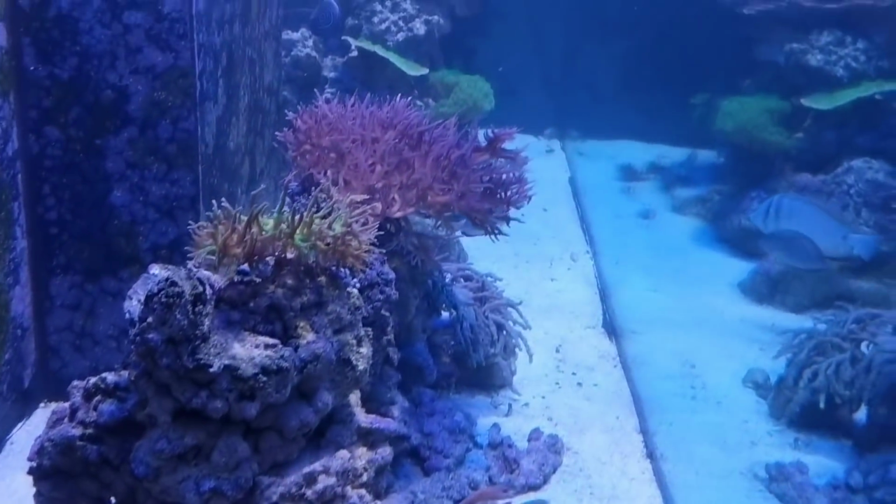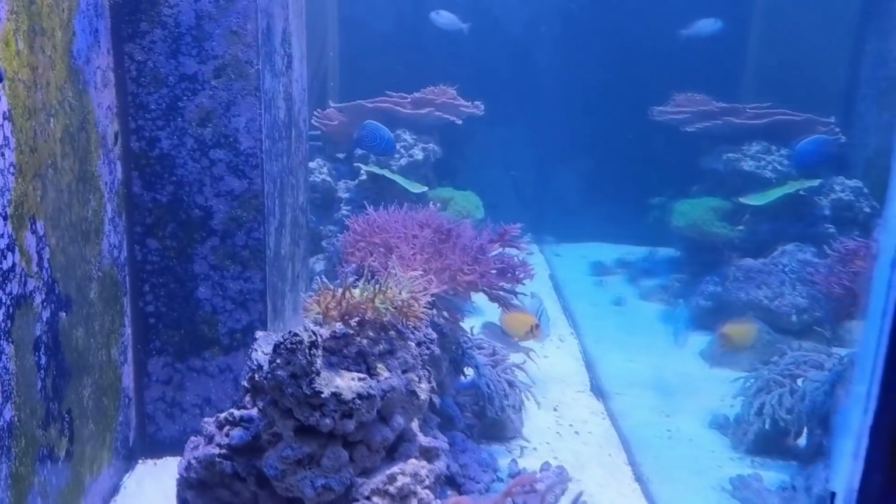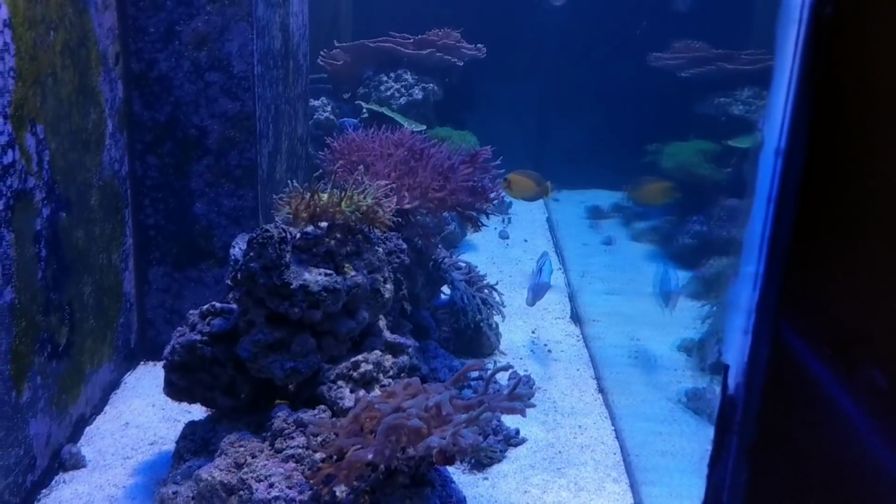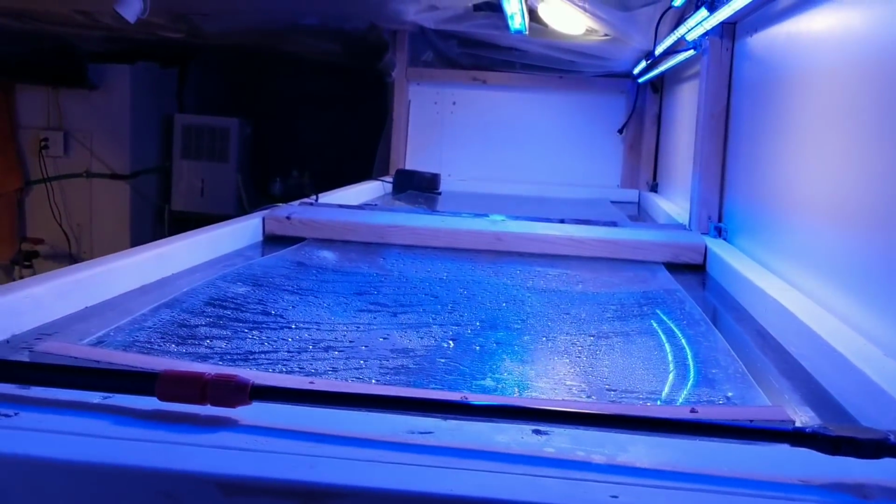I'll give you a side view here of the tank. It's an 8-foot tank. It's 96 inches long, 30 inches deep, 24 inches front to back. I added a canopy to it with access from all the sides so it's easier to clean, because we are going to finish the basement. So this will match with the drywall, and it's not perfect, but it's fine for now.